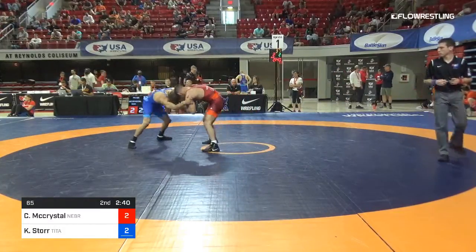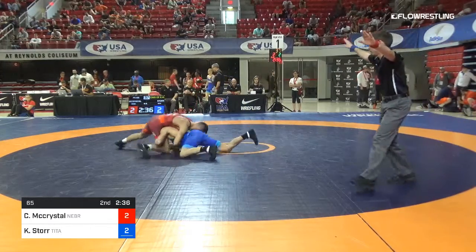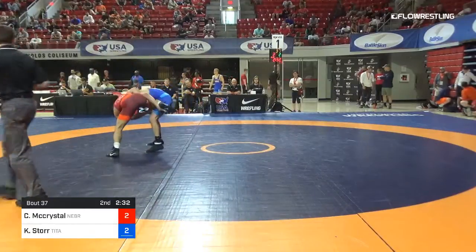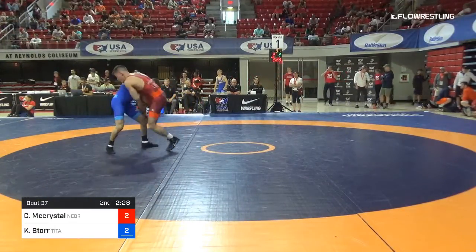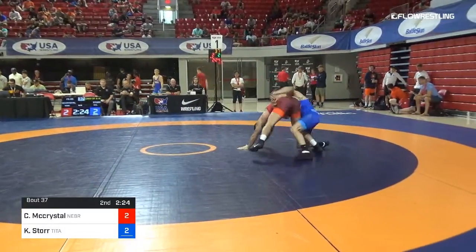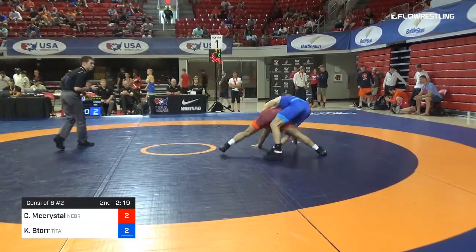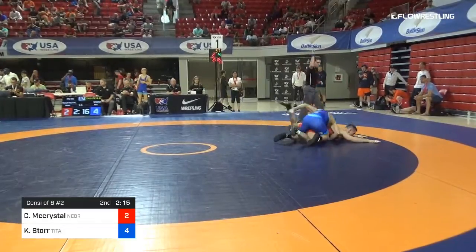Storr in a barn burner in his first round. Mccrystal definitely. And there goes Storr with the baseball slide cross ankle attack. Gets shut down. Changes near side. And looking switch off the quad pod. Then he's back up. That's a good no call by the ref right there. I like that sequence. And then Storr finishes it off.